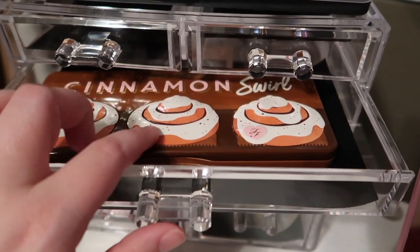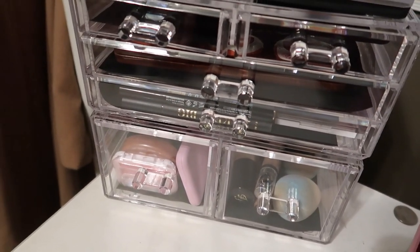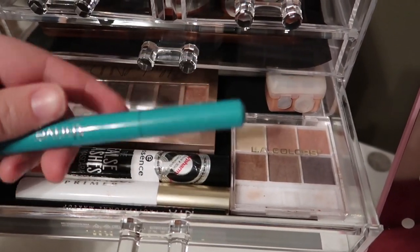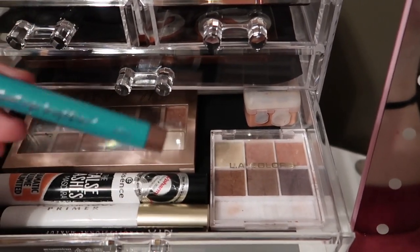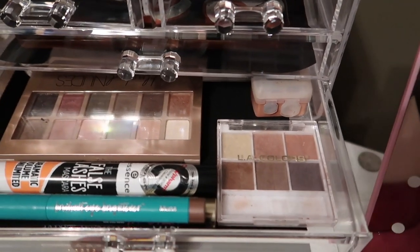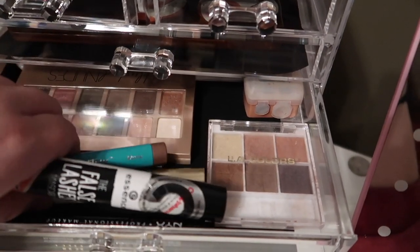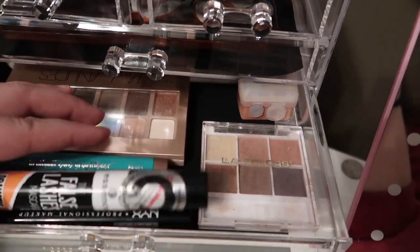I usually use one palette per season, and then the rest stay in my closet during the winter or summer months. And here I have some more eye products. I have my Thrive Cosmetics Brilliant Eye Brightening Stick, whatever it's called. And then my two cheaper palettes. These are from the drugstore. Well, actually, this is from Dollar Tree. And then my sharpeners in here, because in here is my pencil eyeliner somewhere. Yeah, it's this little one right here. And my mascaras.